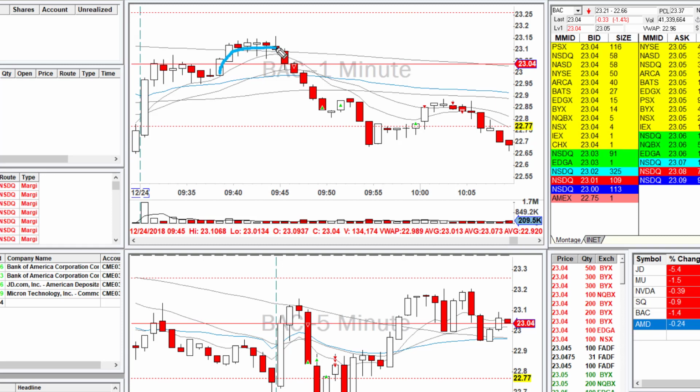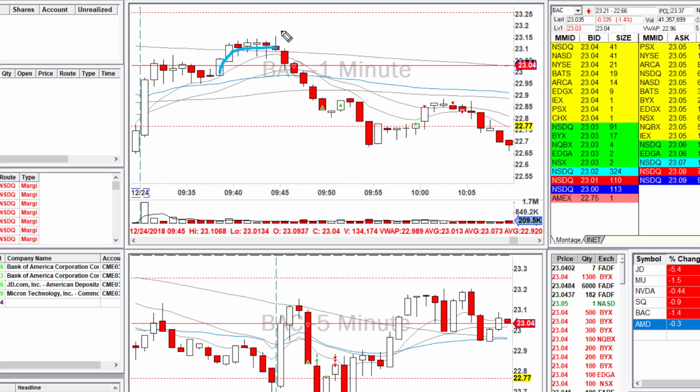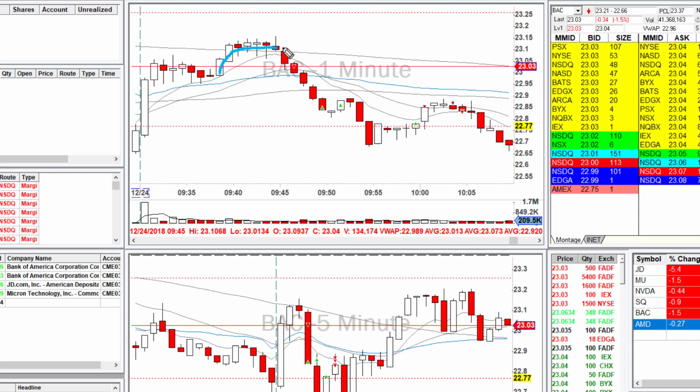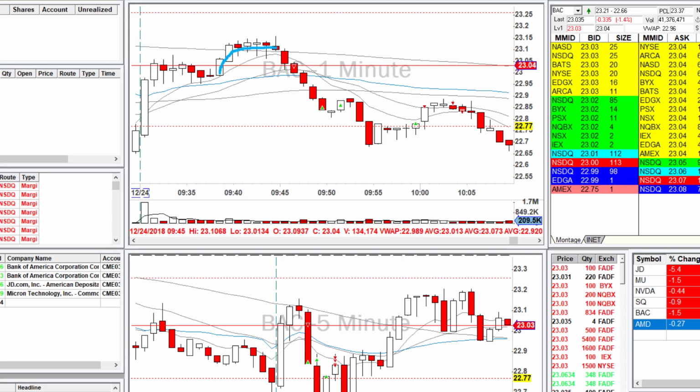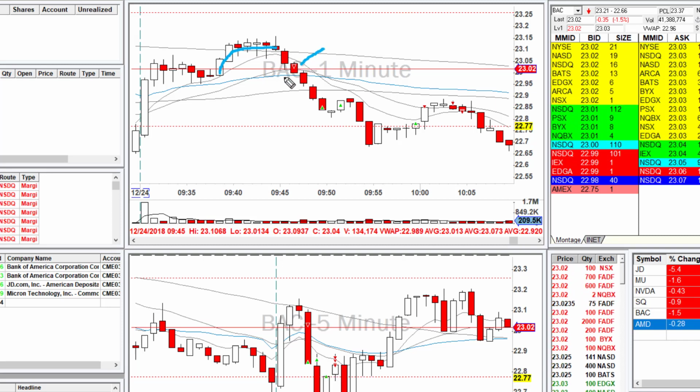At first, around this area, I was actually looking to take it for a long because it just seemed so strong. It was consolidating, and this candle here looked like it was going to pop. I hesitated. I wanted to get more confirmation. I'm glad I did. As the SPY started selling off, it kind of dragged Bank of America towards the bottom. So I got in short here, right above VWAP.